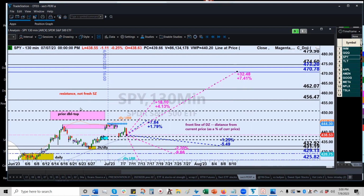Then we have a couple of areas of resistance above here, and we tend to find that those are less reliable. From a bullish perspective, that could be good if price bounces off one of these demand zones and then starts heading up. So we'll keep an eye on all that.